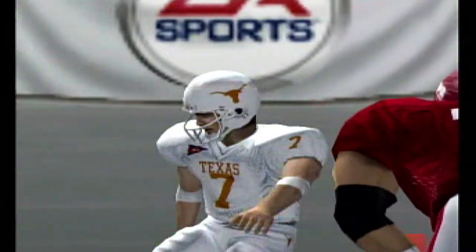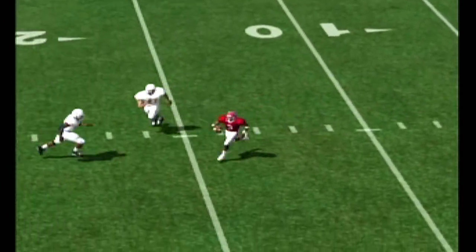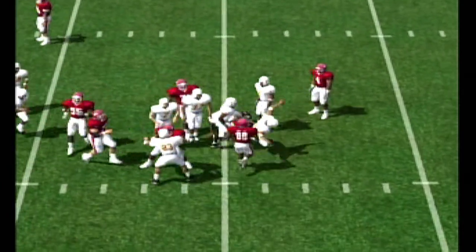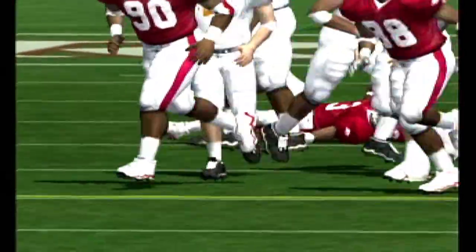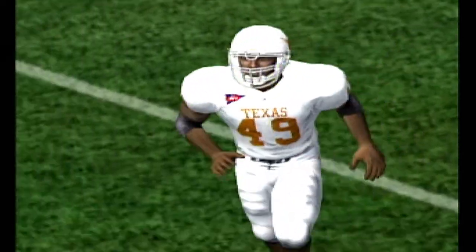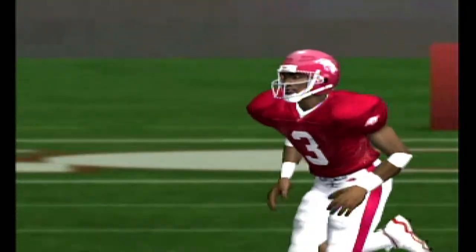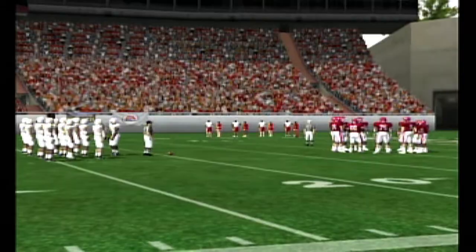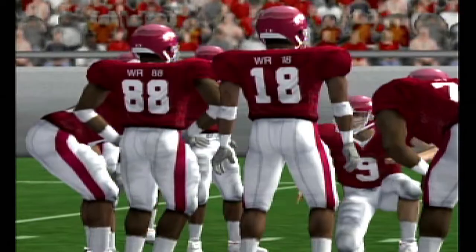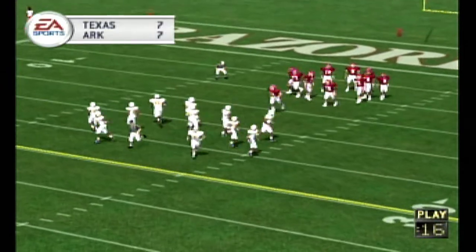Texas ready to kick this one off. Number 3 and number 88 back to return. Sends it sailing downfield. Number 3 fields it in the end zone. They'll go to work at the 20.